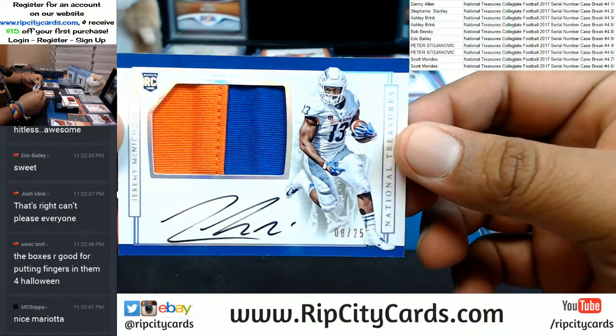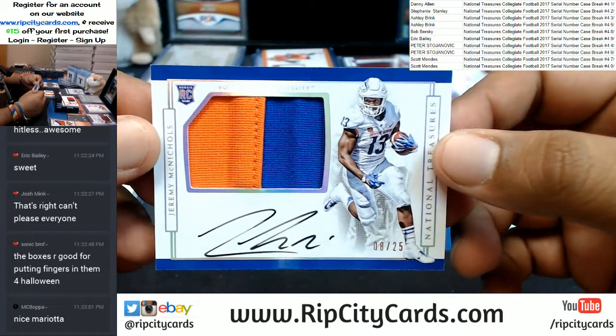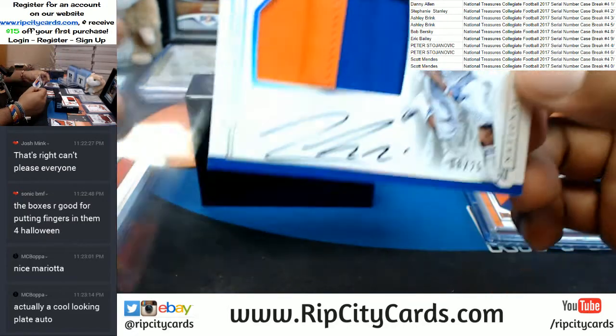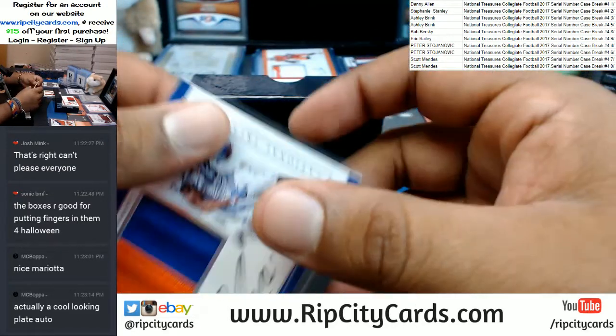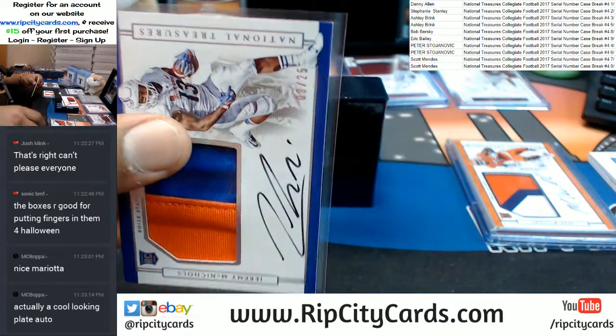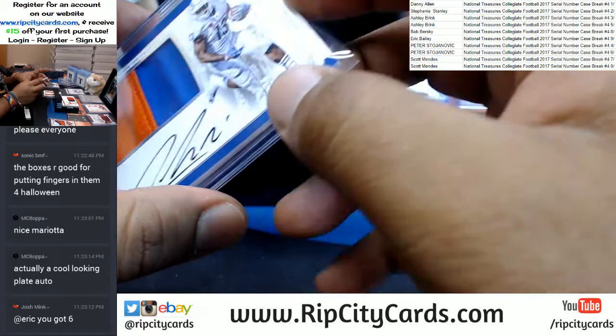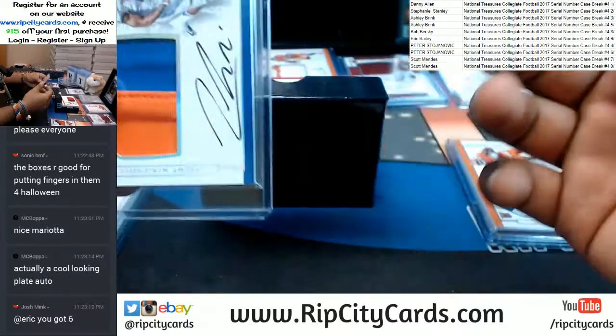Going to the eighth spot, Jeremy McNichols with the two-color patch for Boise State with the on-card auto. Yeah, not many people like plates from what I've seen. But my thing is, dude, once you get a machine that can print cards, you got the printing plate, you Gucci.